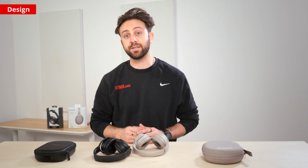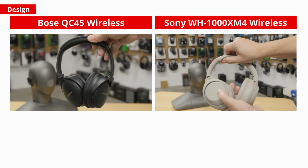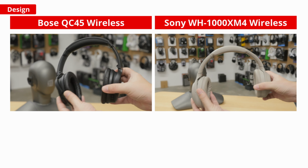Another handy feature is that you can activate pass-through mode by simply covering the right ear cup with your palm. This allows you to hear your surroundings without taking off your headphones. The Sony have a better build quality as well. They have a premium design made from solid plastic, and their headband is somewhat flexible.